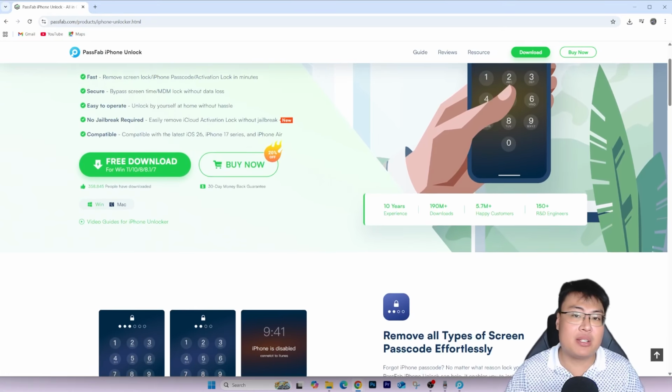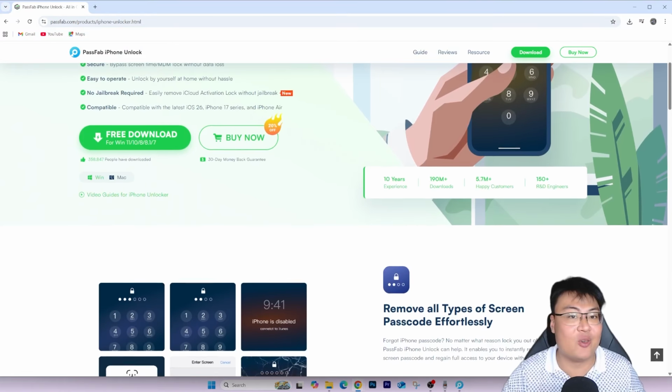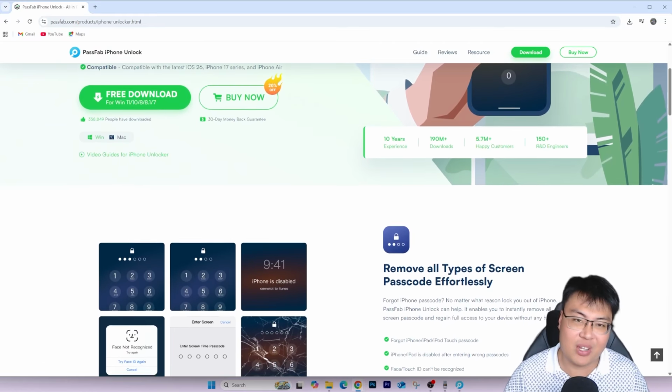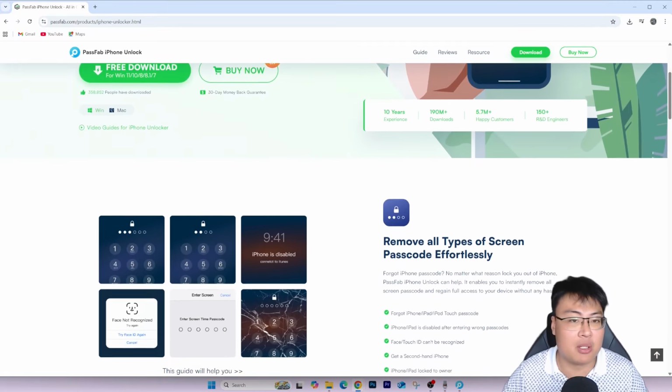Alright, and the best part about this is, it also supports the latest iOS 26 and the iPhone 17 series and the iPhone Air. So if you have one of this series and you just bought a new phone and you forget your passcode to it, I think there's something wrong with you. But it also does support it, so that's the best part about this software.